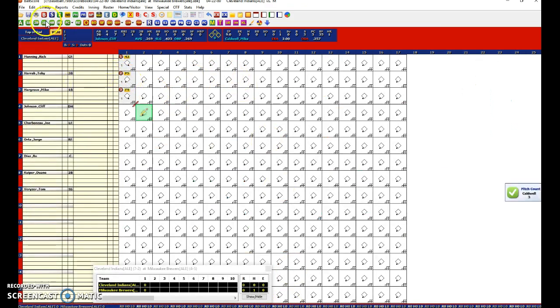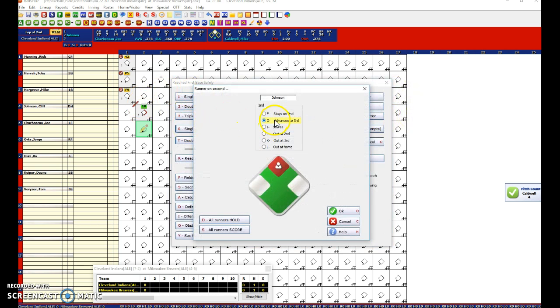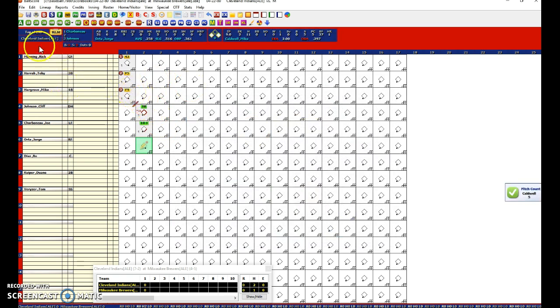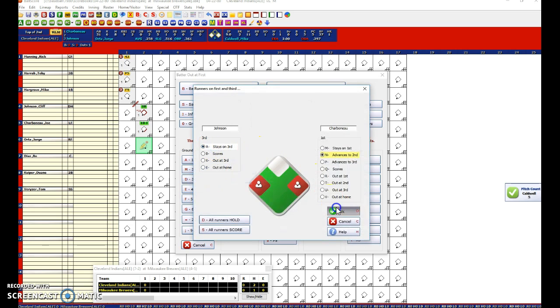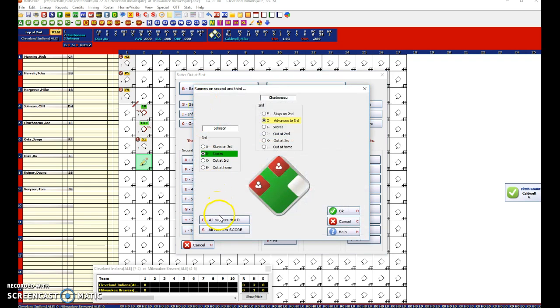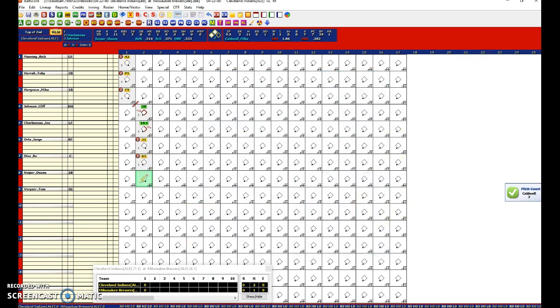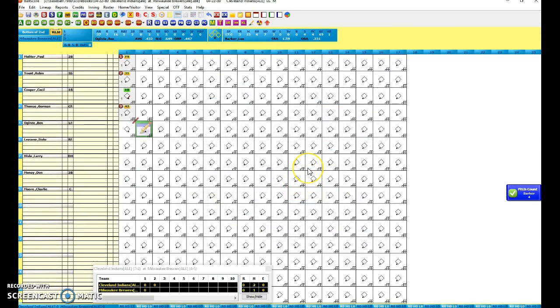Okay, double. Let's go infield single. Okay, out 3-1. We're going to hold him on third. Out 6-3. All runners hold. And out 5-3. Disappointing. Ben Ogilvy, another big bat.